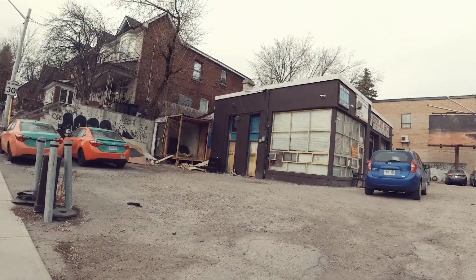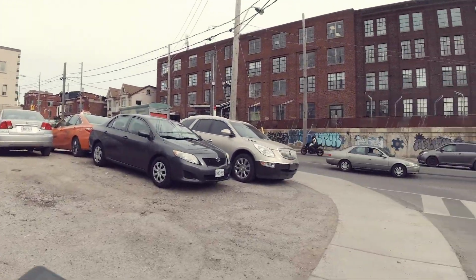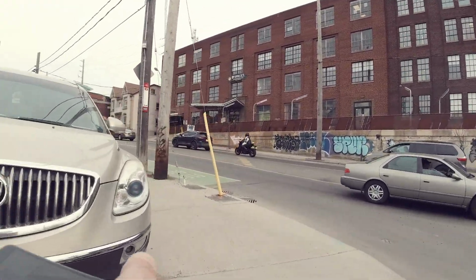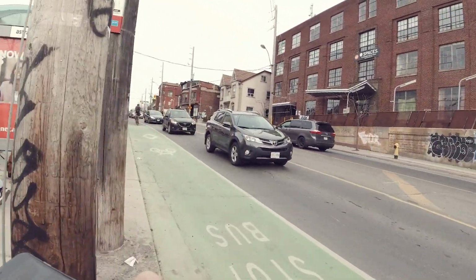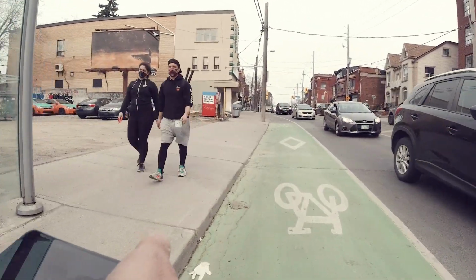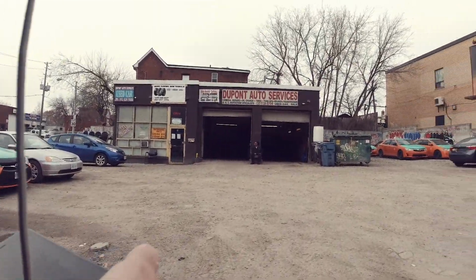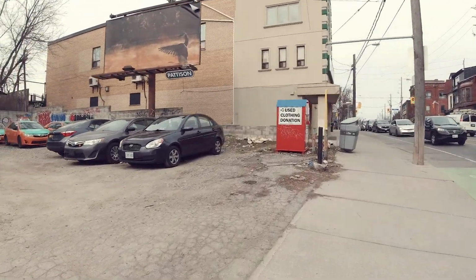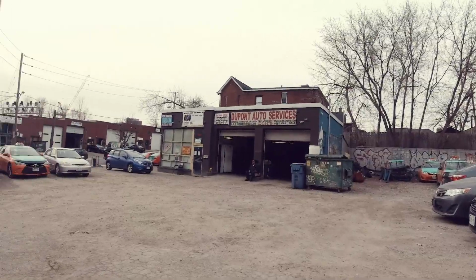This is an interesting garage too. It fixes taxis and stuff. One time I wanted to shoot a model in there, so I asked him if I could use his office after hours, this bay, to shoot fashion models. And he said no. We're gonna walk on the bike path. Everybody's walking everywhere they're not supposed to walk. There's a cab in the back there that's been beat up crazy, banged up.